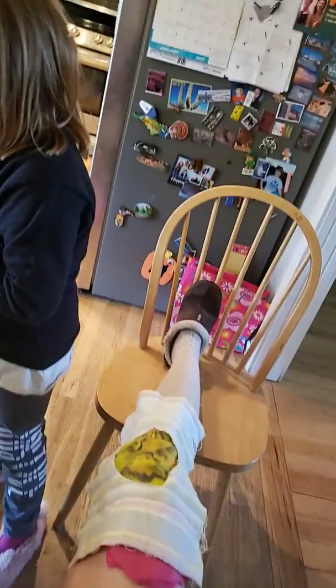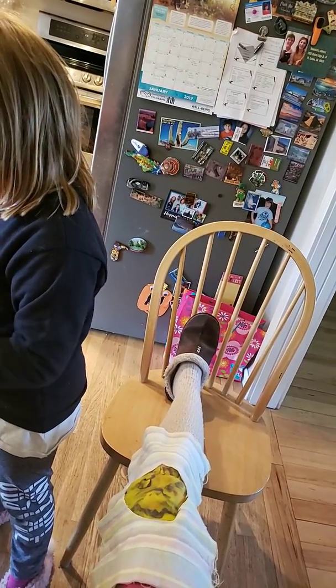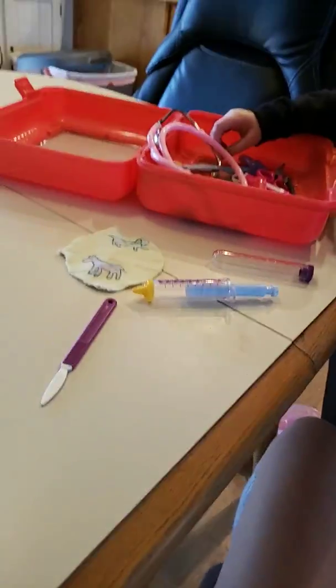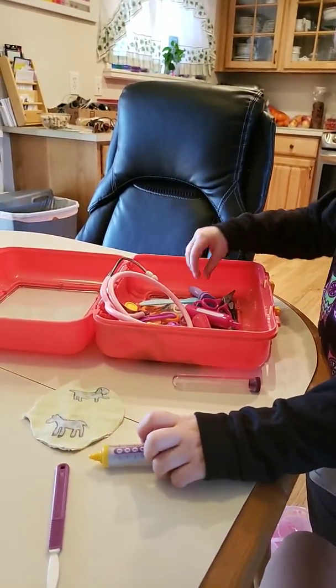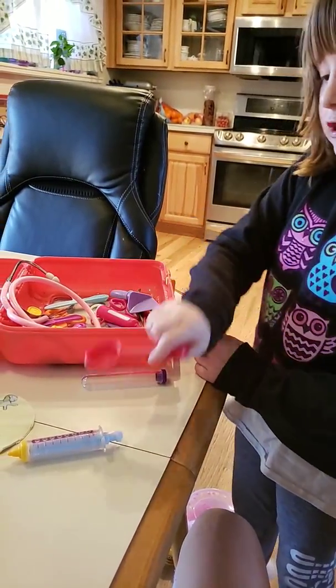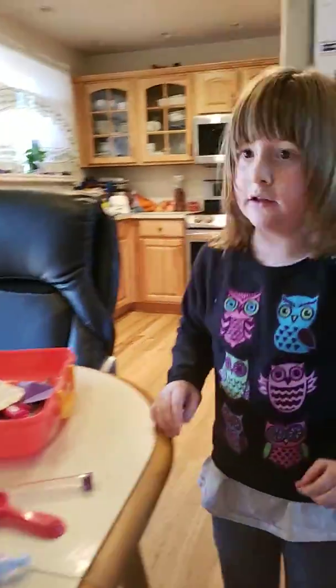I need this sharp, this, and... Is this gonna hurt? Not a bit. I'm gonna give it a shot, and that will make it not hurt. That will give it medicine and it won't hurt. I'm gonna need a scooper to scoop all the stuff out. And I don't need that.